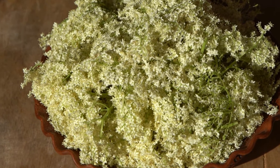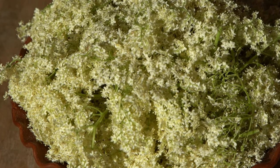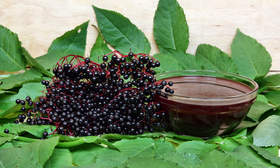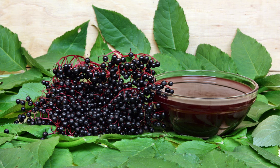Elderberry is celebrated for its immune-boosting properties, making it especially popular during cold and flu season. The berries are rich in vitamins A and C, both of which are essential for healthy immune systems. Elderberry is also packed with powerful antioxidants, particularly flavonoids like anthocyanins, which help protect your cells from damage caused by free radicals. These antioxidants not only support immune health, but also have anti-inflammatory and antiviral properties, making elderberry a versatile remedy for various ailments.